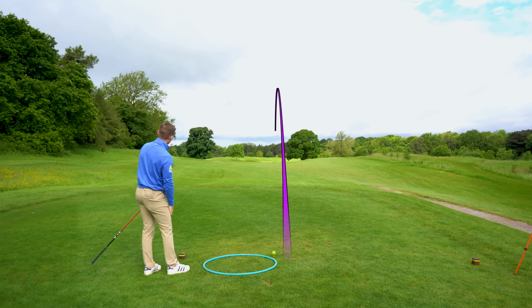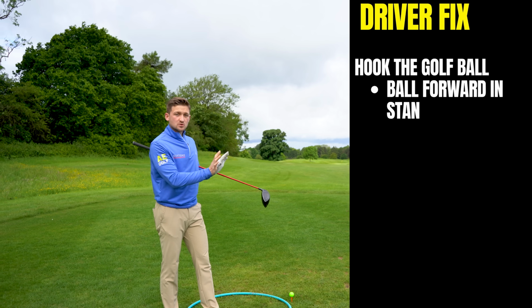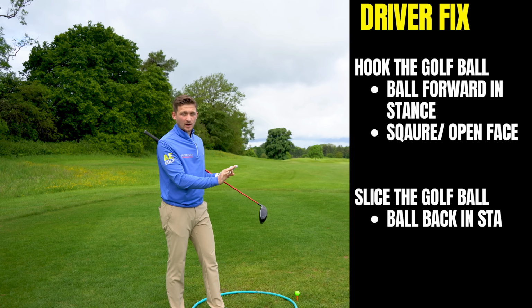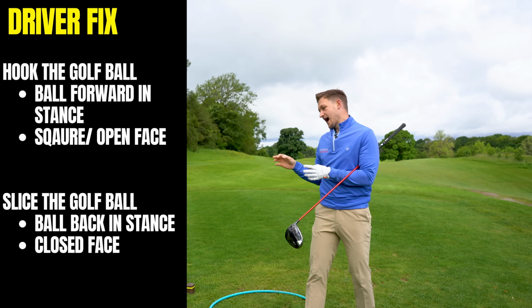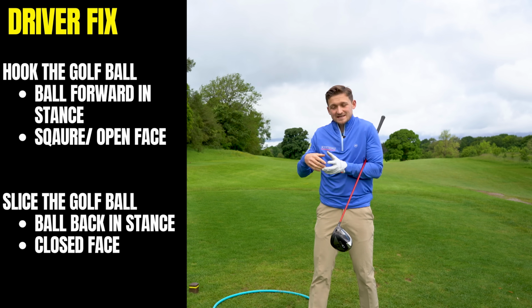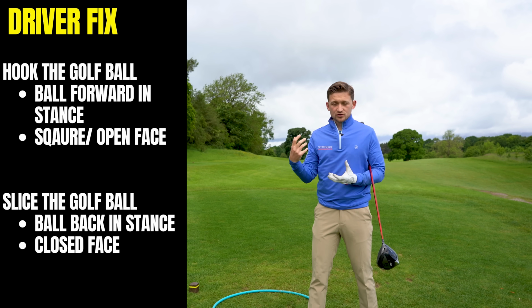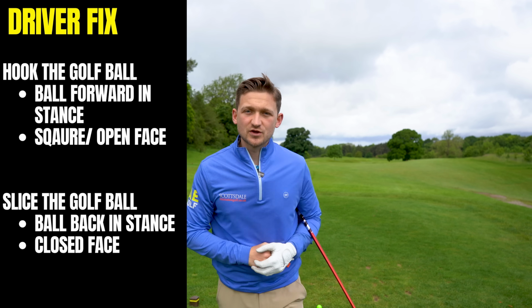So if you hook the golf ball on the side of the screen here, I need you to test moving the ball towards your lead foot. And make sure your club face is nice and square at address. On this side of the screen now, if you slice the golf ball, I need you to move the ball more towards the middle of your stance and close the face at address. Understand now you're going to swing more into out with a closed face versus out to in with an open face.